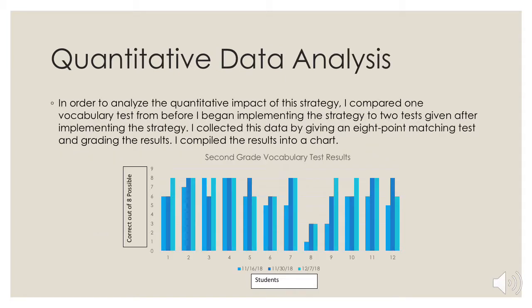In order to analyze the quantitative impact of this strategy, I compared one vocabulary test from before I began implementing the strategy to 2 tests given after implementing the strategy. I collected this data by giving the 8-point matching test and grading the results. I compiled the results into a chart and then used that chart to create a bar graph. The bar graph shows on the x-axis each student in my study, and the y-axis shows how many questions they got out of 8. The key shows which test goes along with which color of bar.